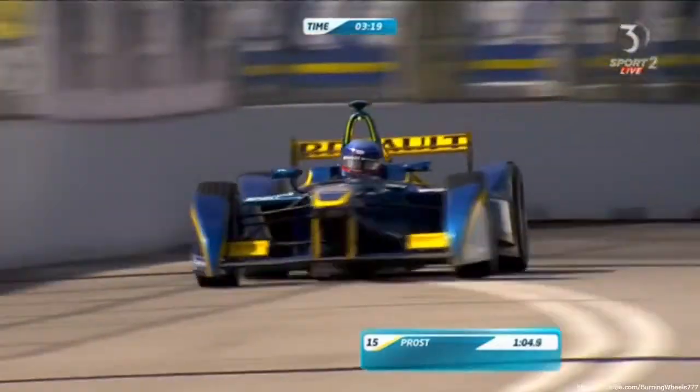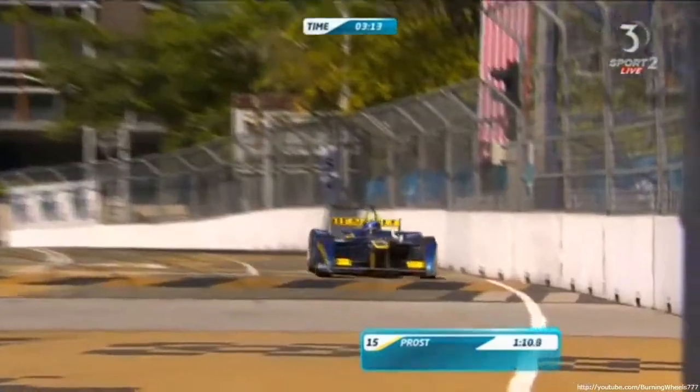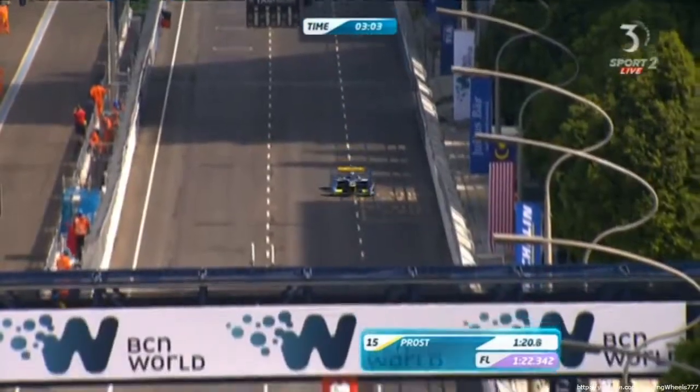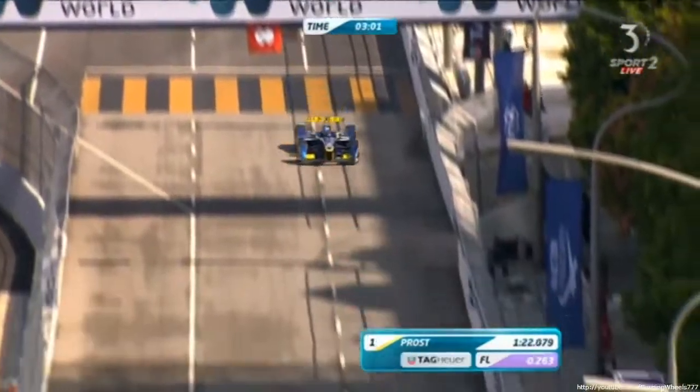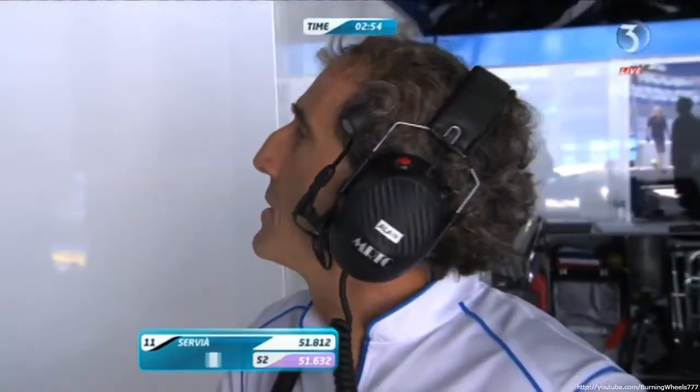Nerves for Alain Prost as he watches his son come towards the final corner. Gets on the brakes, turns it into 12. Lovely through there, hooks it up nicely. So surely this is going to be the quickest time of anyone for Nico Prost. The 22.342 is the time to beat. Here he comes across the line now, and it's quickest by a quarter of a second. Nico Prost goes to the top of the timing screens.